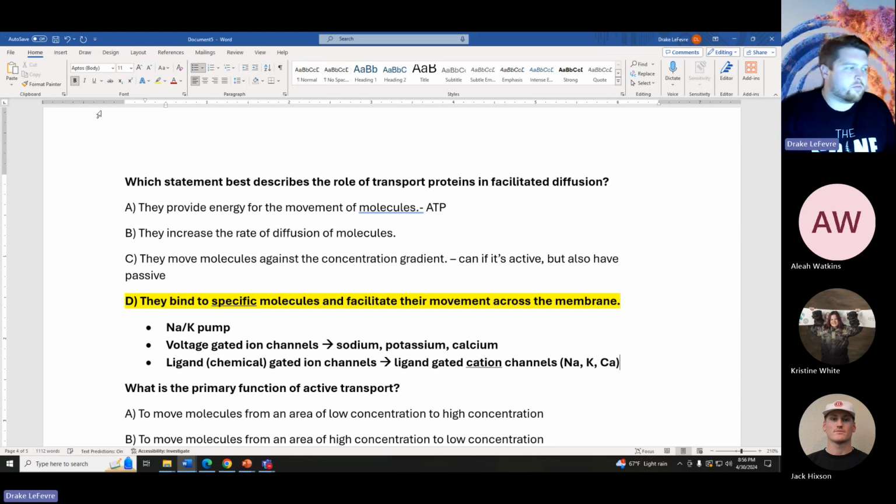So a couple of different rules, and if you watch the recorded videos, I go over the whole step by step of the action potential, kind of what's happening.